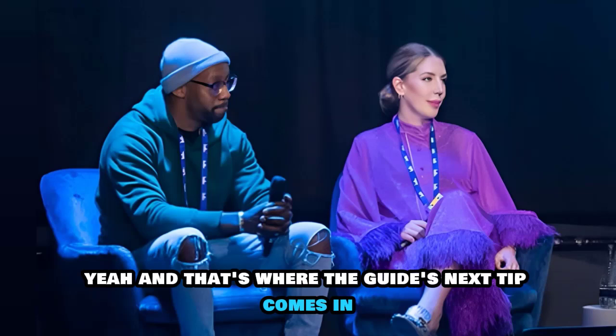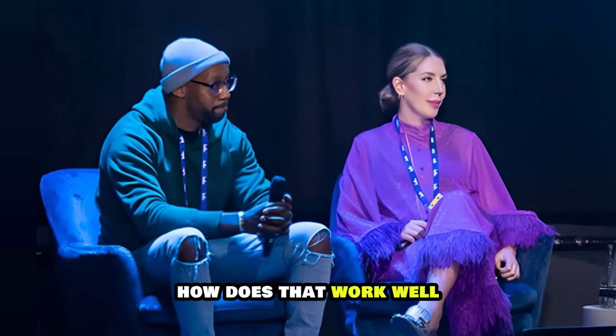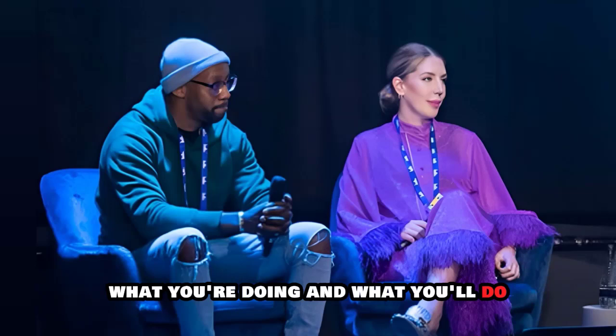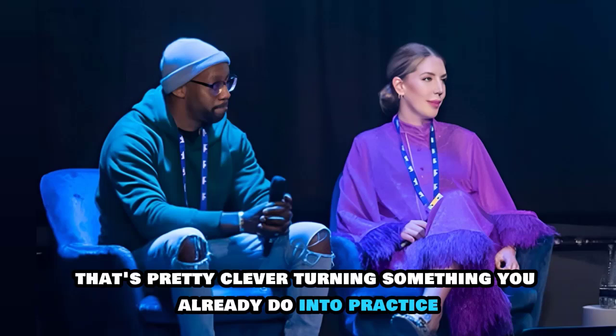Yeah, and that's where the guide's next tip comes in, describing your day. It might seem simple, but it really helps. Describing your day, how does that work? Well, when you describe your day, you're using different tenses, past, present, future, to talk about what you did, what you're doing, and what you'll do. You naturally use new words and grammar without even thinking about it. That's pretty clever, turning something you already do into practice.